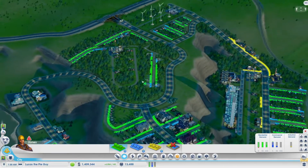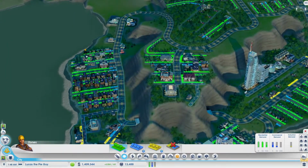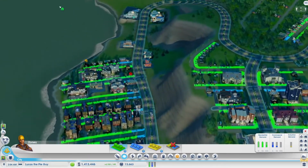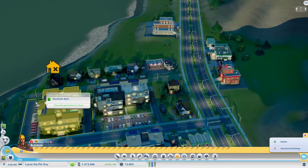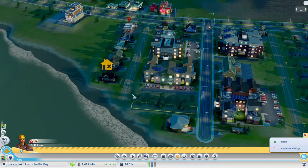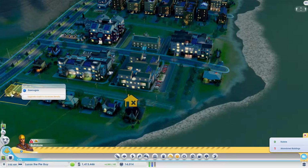Excellent. Okay, so now some people can live there in the woods near the oil derricks. They can listen to those at night while they fall asleep. What's going on with this guy? Couldn't find shops or parks. Really not sure what to tell you. There's parks right here, and a shop right here. That's doing so well.